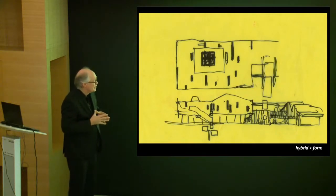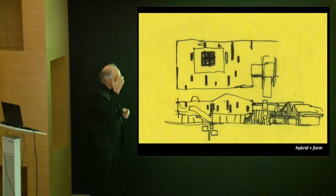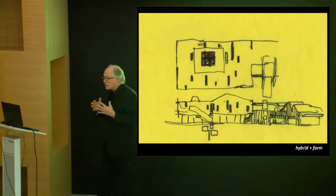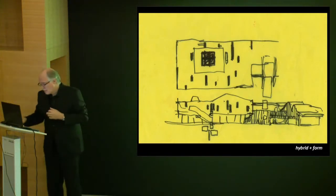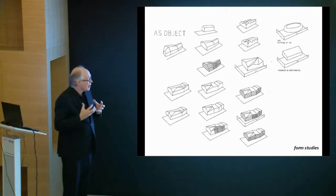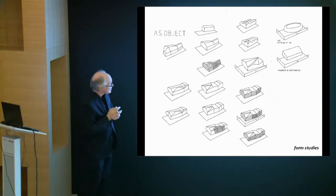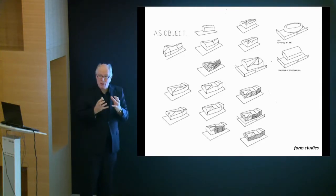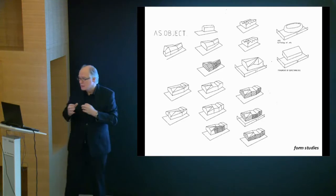Formally, we looked at those options in greater depth. This was an example of the grafting. So this was an initial idea of the house with this large extension at the back. This would have been the public museum. But as I say, at the end of the day, the idea of the combined program within a single envelope was a stronger idea. So these are some of the form studies that we looked at to wrap that mixed program together into a single object.